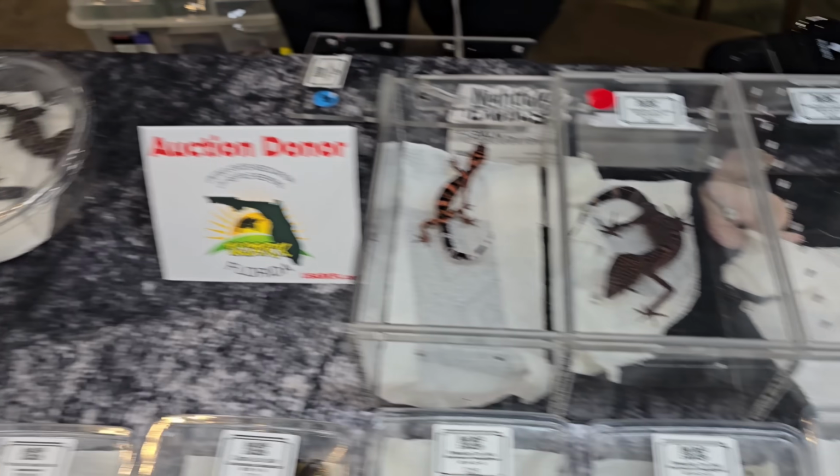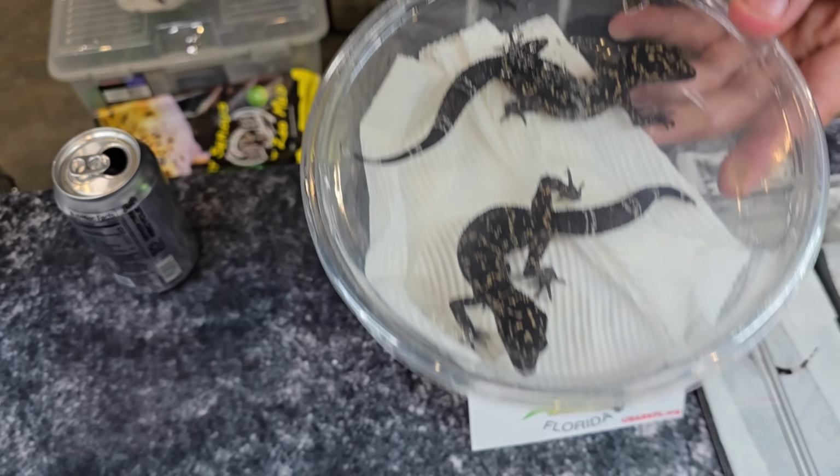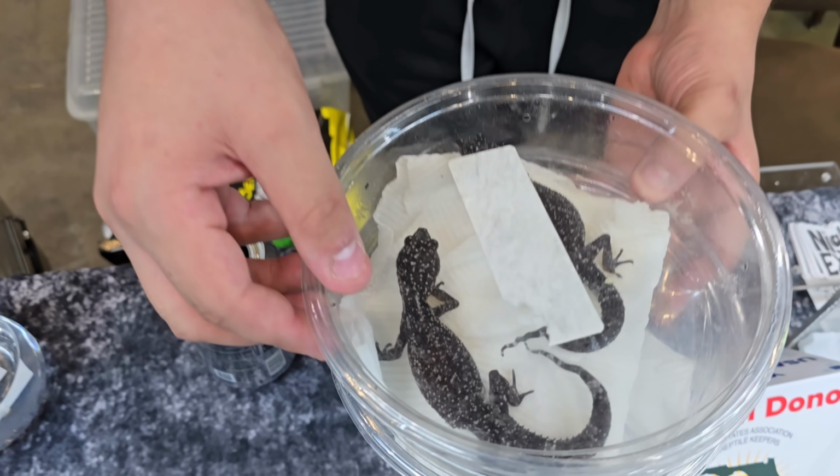Emilio is a big fan of cave geckos and is breeding multiple different species, so make sure you go check him out if you're interested.